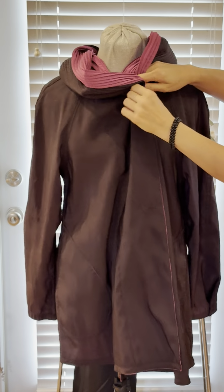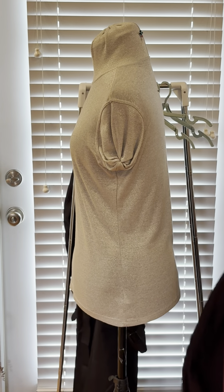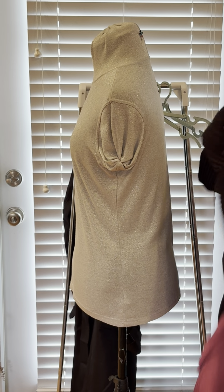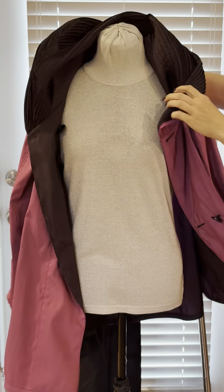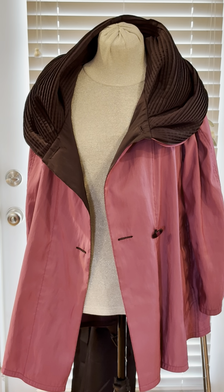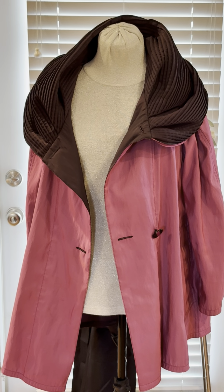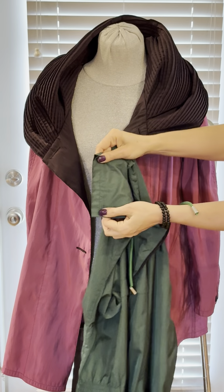And one really cool thing about this coat is it's super lightweight. That's why it's called Mycra pack, because you can pack it down so small. Another feature is that it has buttoned cuffs. By the way, the reversible red coat has elasticized cuffs. The green one doesn't have anything. So that's one thing to think about if you are a stickler for cuffs.